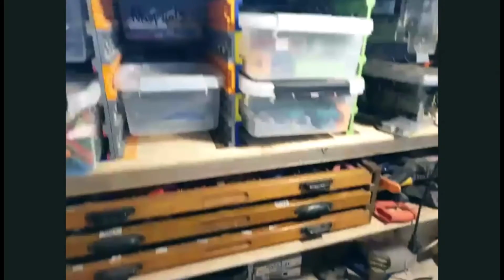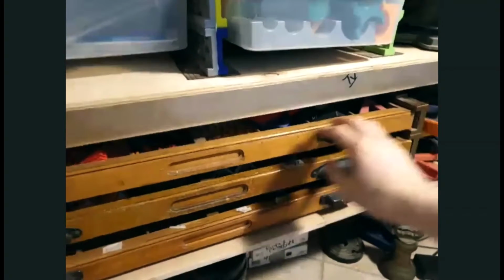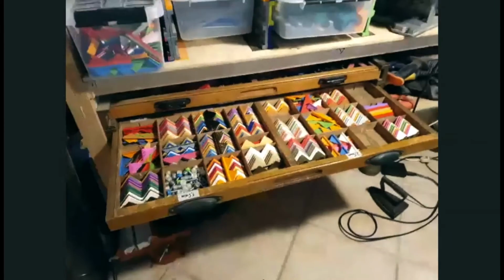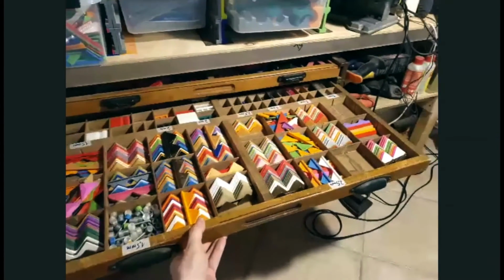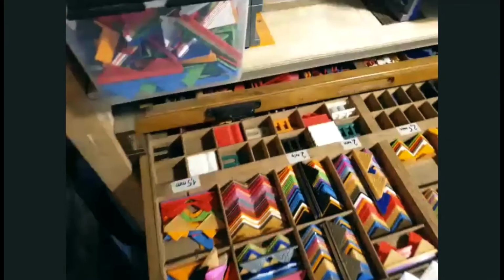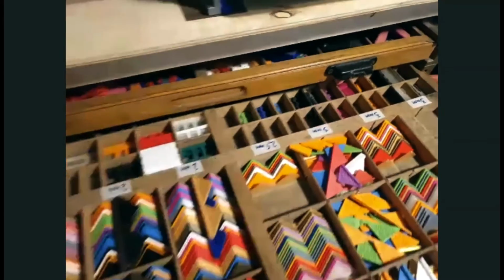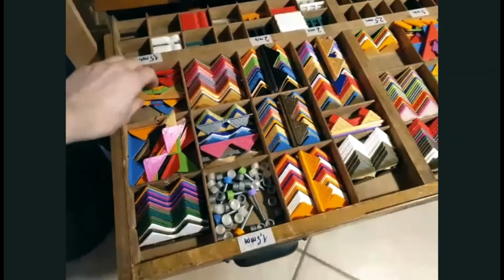This is, by the way, I also 3D printed these rails. I started with these ones when I bought this set of type cases, and nowadays I use them for smaller thingies. So here are corner cutting jigs. Here are bolts for punching cradles. There are also keys for sewing frames in different colors and sizes, and also the corner cutting jigs are in different colors, as you can see, and different types.